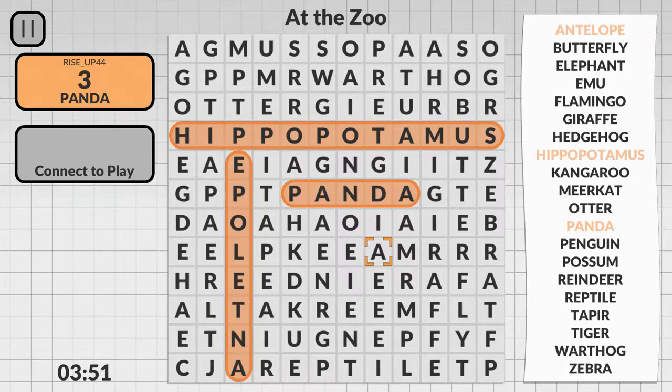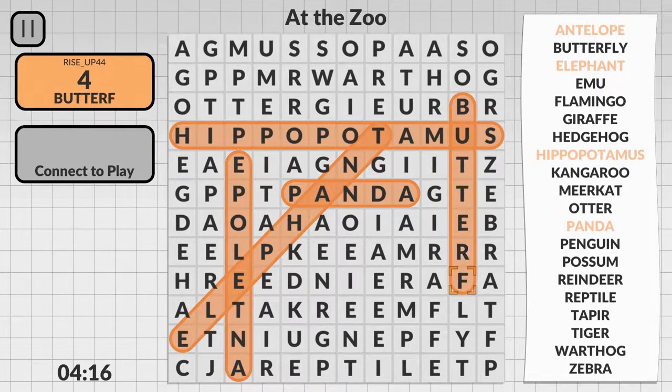I'm struggling with elephant, to be honest. Found it as I said that. There it is. All right, let's find butterfly. Found it real quick. Looked for the FLY and there it was. All right, small words can be a pain in the butt, like emu, E-M-U, because there's gonna be a ton of E-M's.